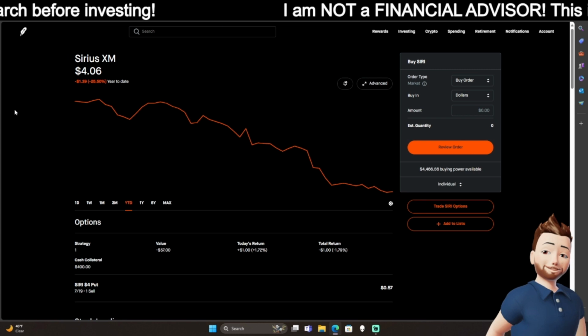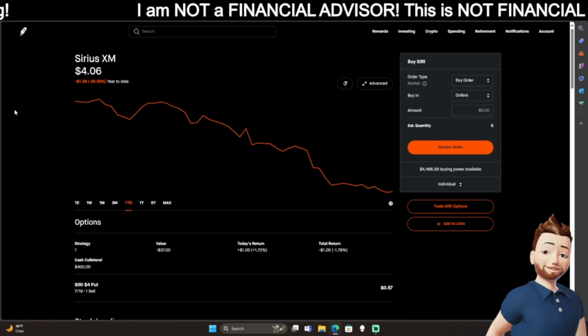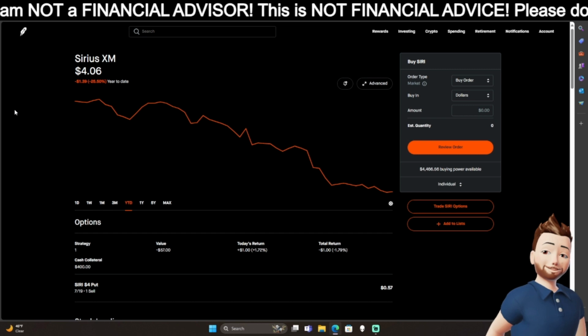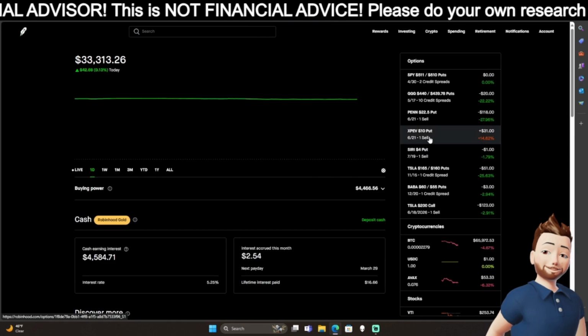Worst case scenario, I get forced to buy 100 shares of Sirius XM at $4 each, but they pay a dividend, so I'll be able to collect a little bit of a payment on top of that as well to reduce my average buy-in for Sirius XM. Now, my second trade, XPeng, is still here.